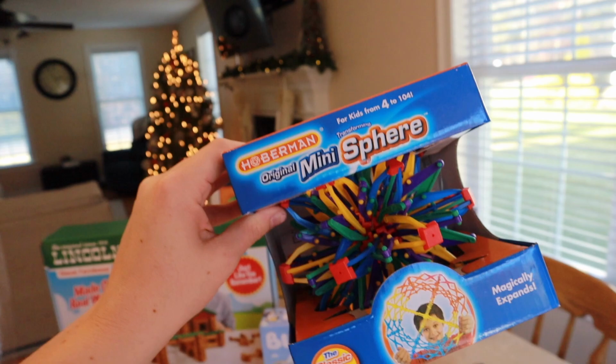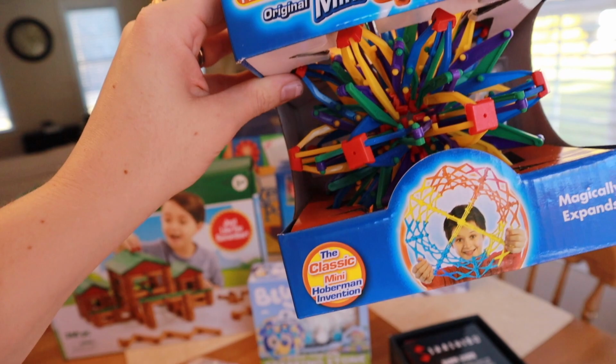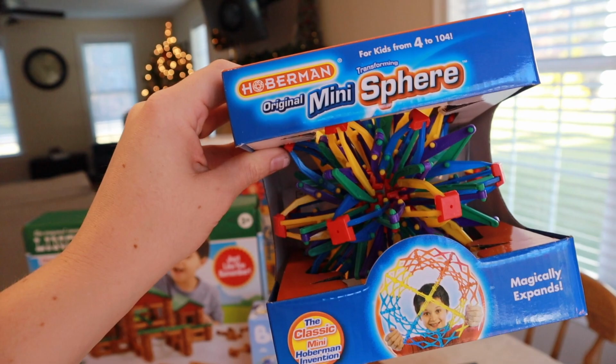I ordered this from Lakeshore Learning. I think he's gonna absolutely love it. I remember one of my teachers had this growing up, and it was so therapeutic just to open it and close it, open it and close it, and I think he's gonna be really, really excited.